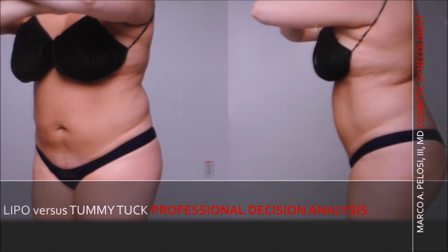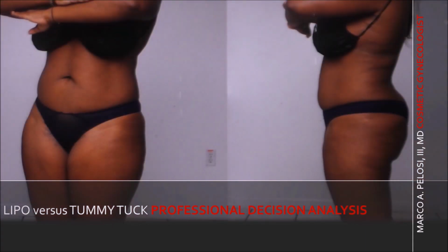This lady's the same. She has no loose skin. She has no loose muscles, just some fat on the surface that she wanted removed. And the cure for her is liposuction.